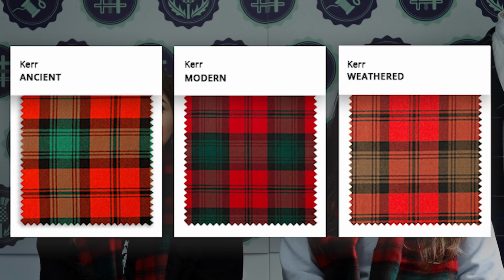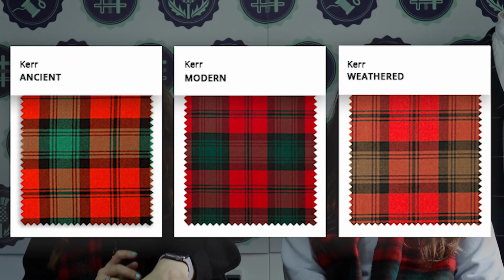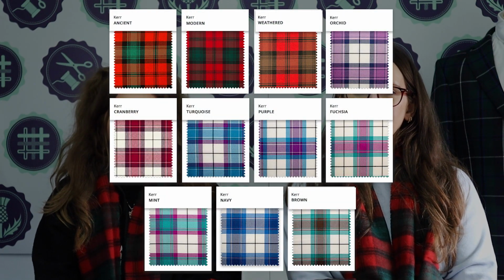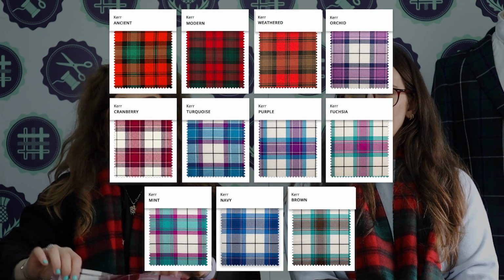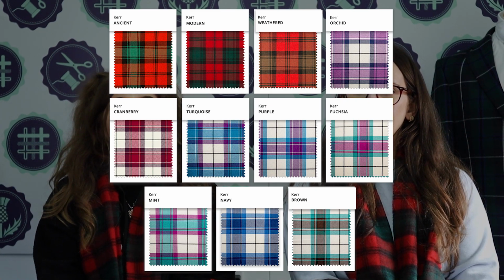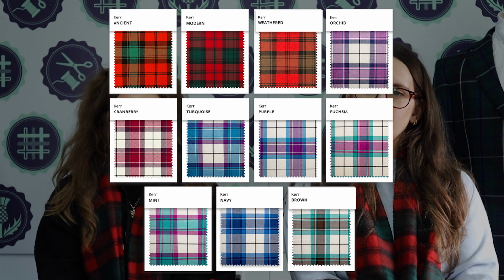Very. It wouldn't be ScotlandShop if we didn't spend some time talking about our favourite thing before we go, which is, of course, tartan. The first 2 recognised Kerr tartans were the modern and the hunting varieties, but today there are several varieties to choose from. This is the modern one? Yep. And we're wearing the modern scarves here. Whilst Kerr Ancient and Modern are mostly red, Kerr Cranberry, as shown here, brown, mint, fuchsia and navy offer you a wide choice of colour options.